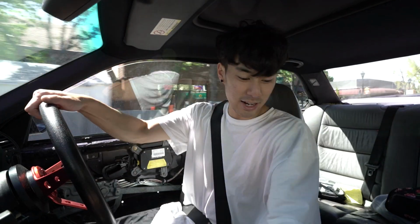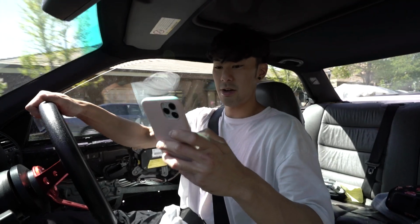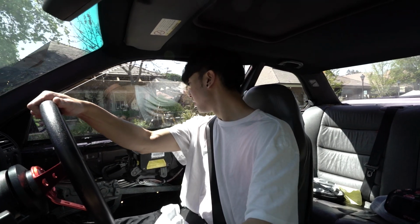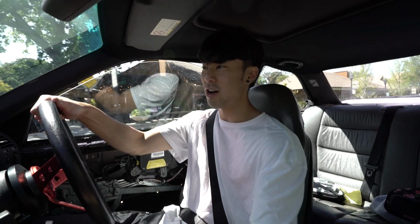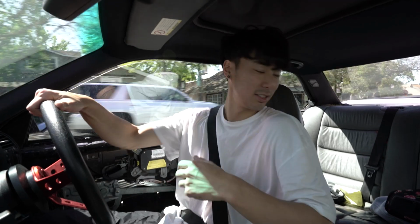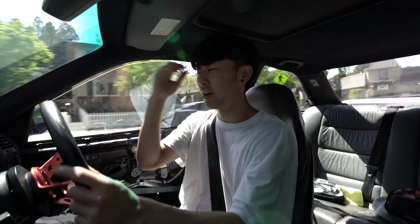But yeah, we're not going fast or anything today. Not that I ever have, allegedly, but I just kind of want to see how the M3 drives on a road that has some turns and stuff, because I haven't really gotten a chance to push the M3. It's been getting worked on. The window still needs to be put on track, and all that stuff. It needs a lot of work before I could really push it.